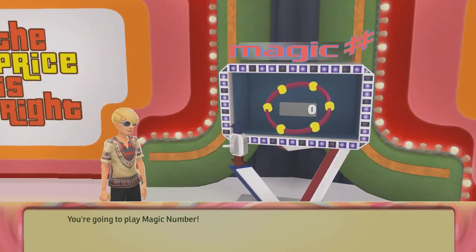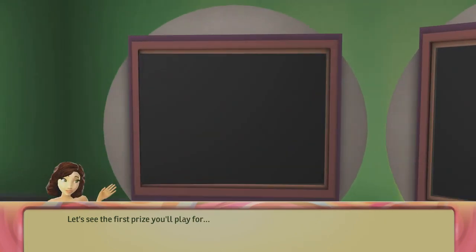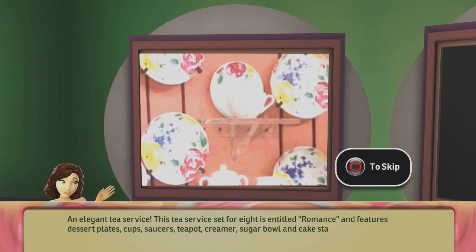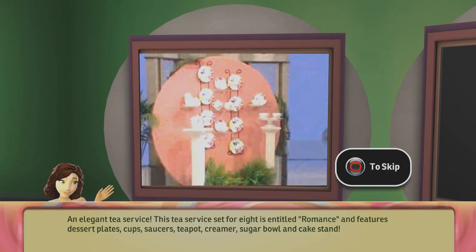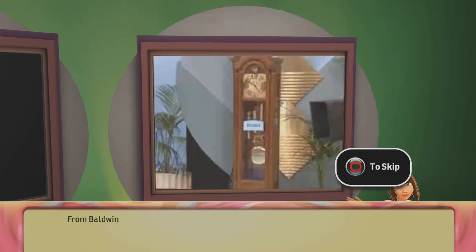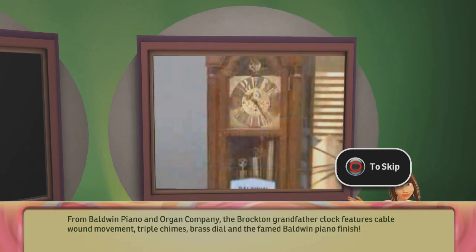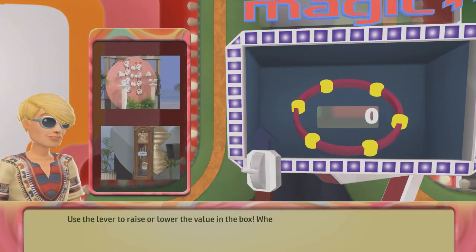Magic number. Let's see the first prize you'll play for. An elegant tea service. This tea service set for eight, entitled Romance, features dessert plates, cups, saucers, teapot, creamer, sugar bowl, and cake stand. The second prize you'll play for is from Baldwin Piano and Organ Company, the Brockton Grandfather Clock features cable-wound movement, triple chimes, brass dial, and the famed Baldwin Piano finish. In Magic Number, use the lever to raise or lower the value in the box.